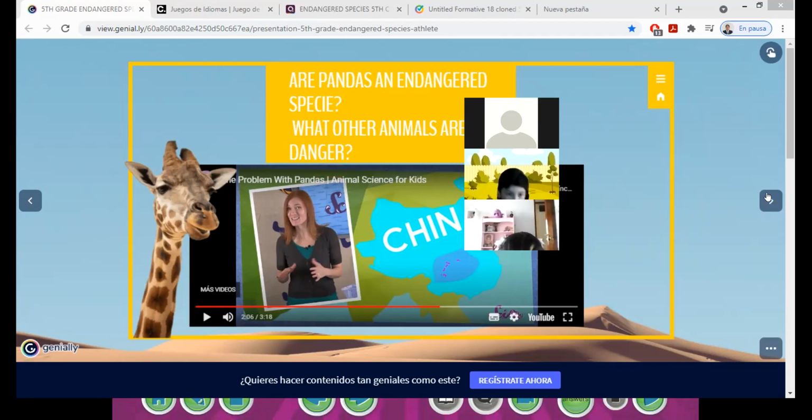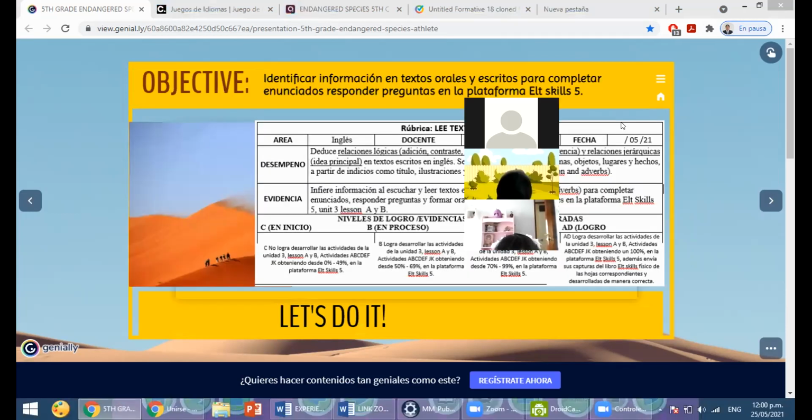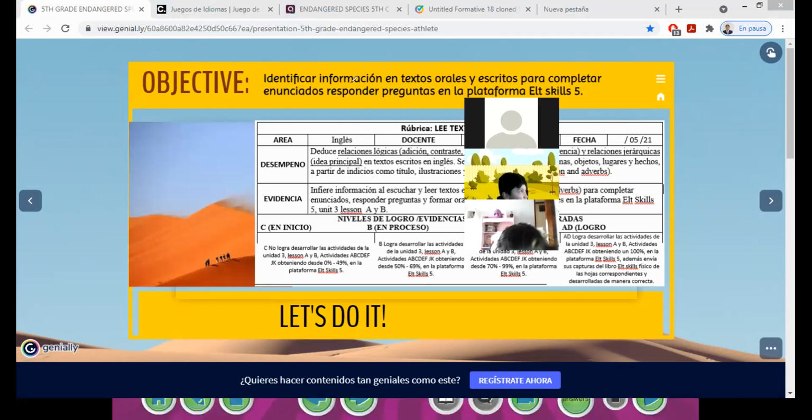Okay, my friends, today we are going to talk about that. We are going to learn about some endangered species. And the objective of this class is that you identify information in text, because you need to answer some questions. And in the next class, on Thursday, we are going to work with a platform. You are going to work in lesson A. Always we complete A, B, C, D, E, F, J, and K. And when you work in your platform, be careful when you complete your activities, because the percentage is your score. Less percentage, less score. Okay, be careful with that.